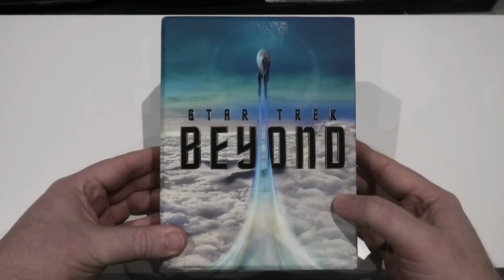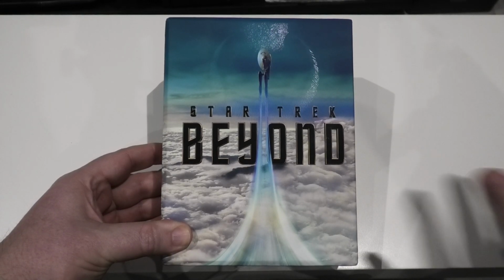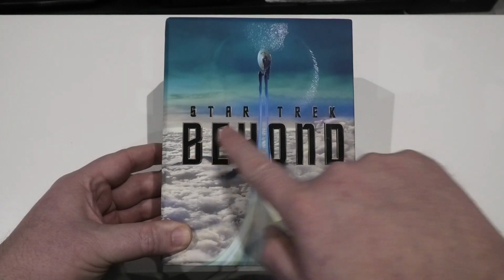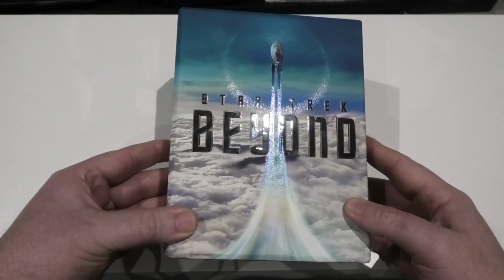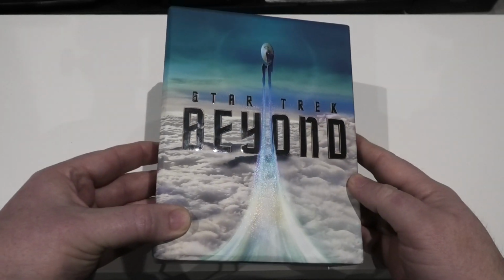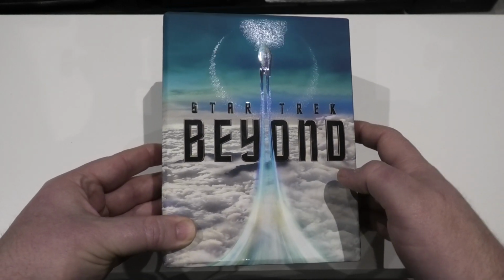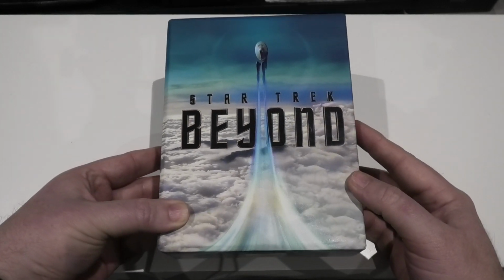And there is so much going on with this cover. It's quite incredible. Like, the artwork is absolutely beautiful. You can see the Enterprise coming through the clouds. But as you can see, Star Trek Beyond has this beautiful bit of spot glossing to it. But not only that, but when you look at the Enterprise, just look at behind it. Just look at the effect on that. It just has this beautiful bit of texturing to it. And you can sort of see a circle going around it as well. It is a stunning looking effect.